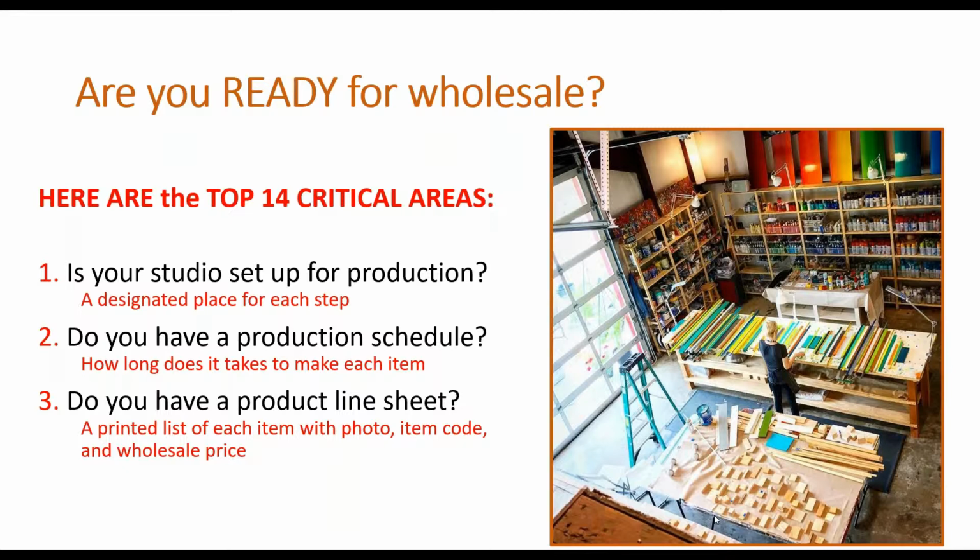Number two, do you have a production schedule? Do you have an idea of how long it takes you to make each item? So do you make 4 pair of earrings in an hour? Does it take you 4 weeks to make one pot? And I know you're not making just one pot, but enough to fill your kiln. You have to know that.